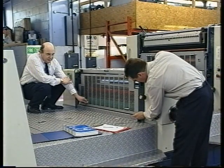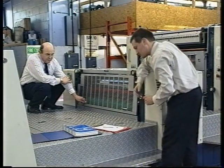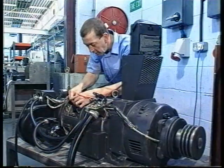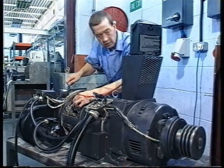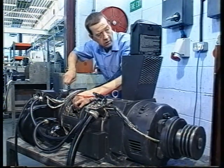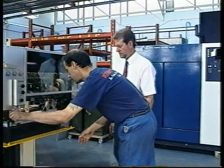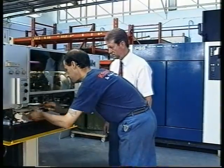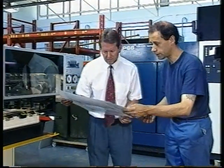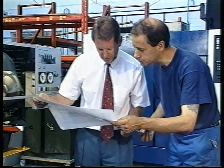The guarding is checked to determine what kind of modifications are needed to ensure they meet with the very latest CE safety requirements. Qualified technicians carry out the rebuilding of all of the machine's motors and electronic equipment, including the very latest off-press controls. After reassembly, customers are invited to attend a print test carried out by one of KENMART's in-house printers to confirm the print quality and acceptance of the machine.